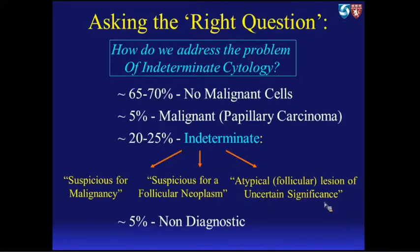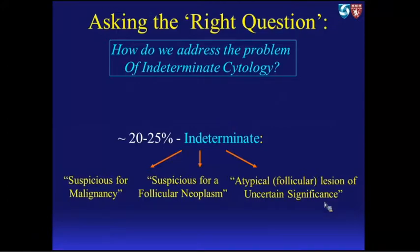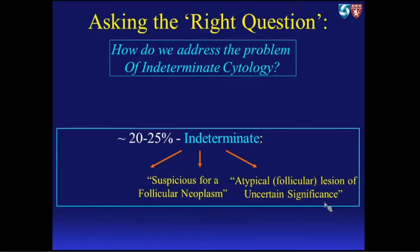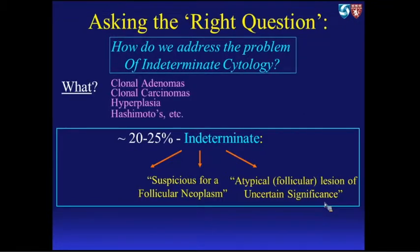But what we're dealing with here is asking, how can we use markers in this field? And even more so, I would argue, it really is using markers just for Bethesda 3 and 4. That's really where clinically we're going to see this make a difference, and we shouldn't get pulled aside by the other data. So this begs the question, what are the populations that make up these types of reports?